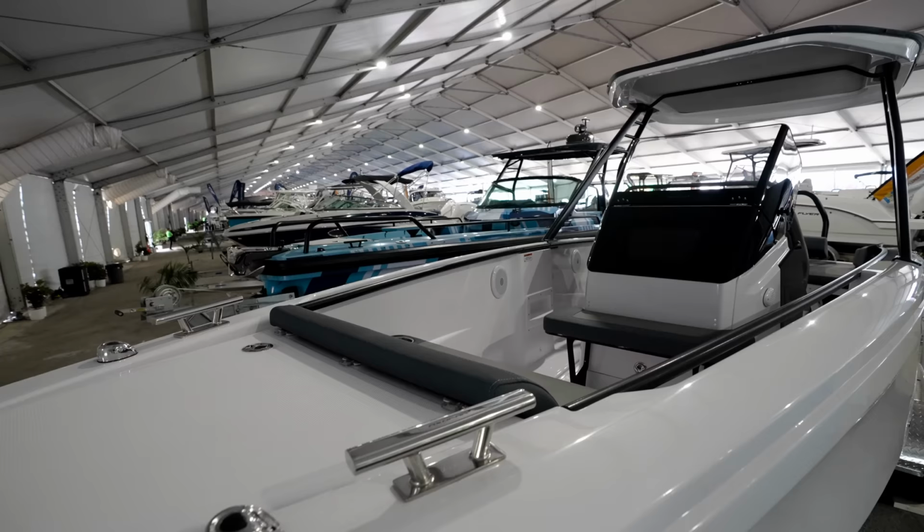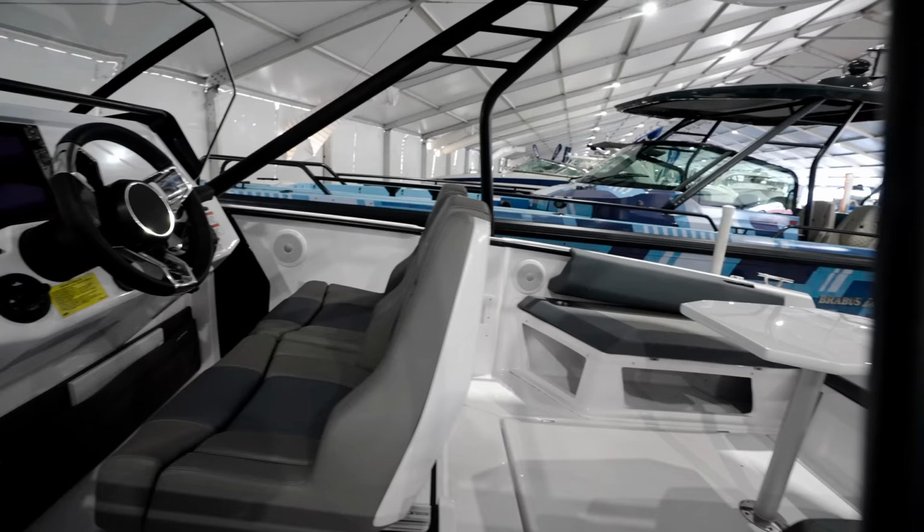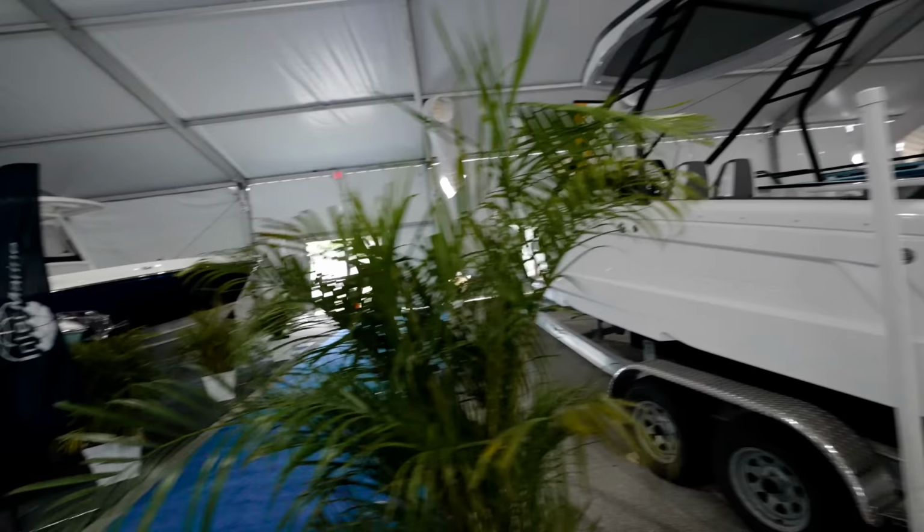Now, please, I would encourage you to check out the boats for yourself. I can't show all the boats, guys, because I just don't have the time. But definitely come over here and ask around and see what boats will be interesting to you. I'm loving the fact that they have more options, boats that I usually don't see.